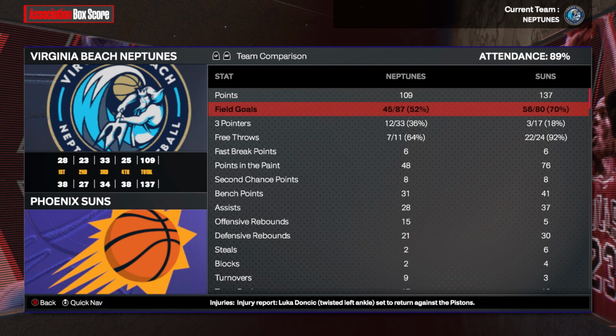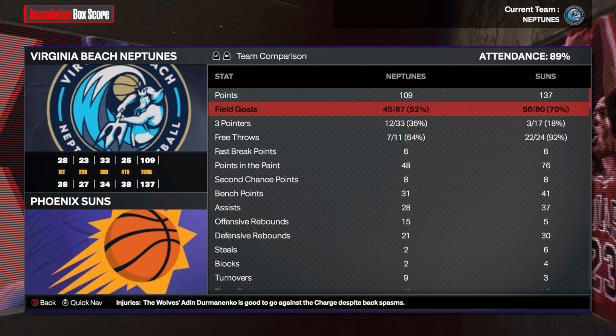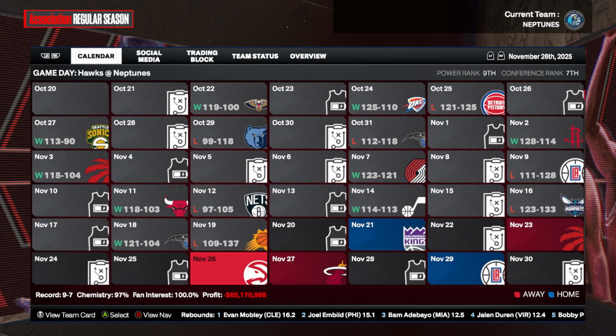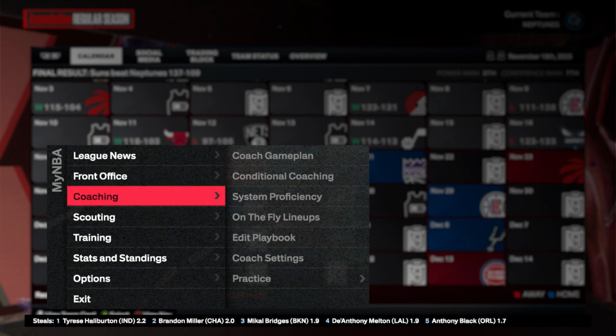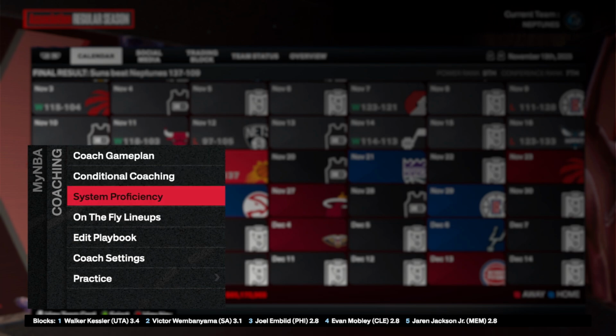But the Suns, they shot 70%. Half of that was us allowing that to happen. They took almost no threes, and we still lost because they were drawing fouls. They were knocking down their shots. They were getting down low with ease. So that was not the greatest performance from the team, but you're going to lose games like that every now and then. But let's go into the playbook for Jamal Murray, and I want to give him some more shots.